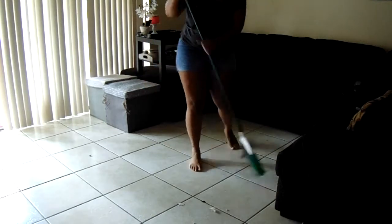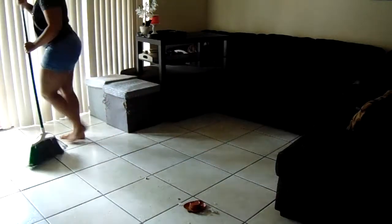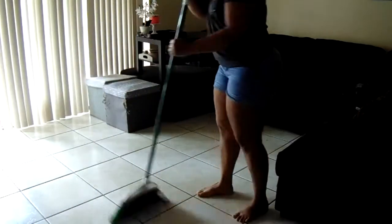I always sweep and clean under my couches because, like I said, I have kids. Look at that. You see, they leave toys and everything under there, so I have to clean it up every single day. And before I mop, I sweep.